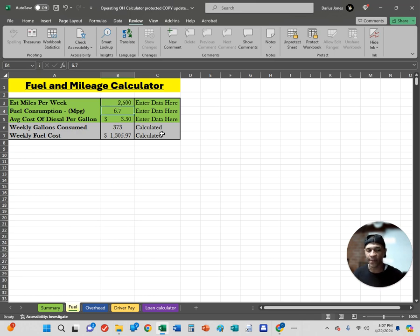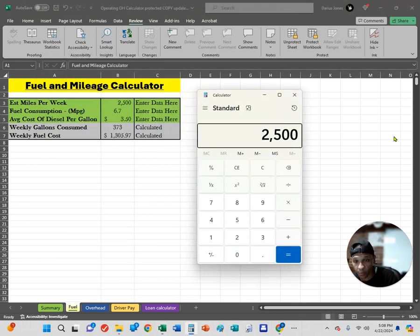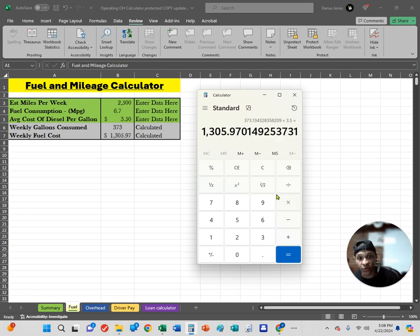This will also help you to understand why fuel economy is so important. So stay with me. This is really important. So, fuel consumption, and then your average cost of diesel per gallon. Based off of running 2,500 miles per week, and you're consuming 6.7 miles per gallon, you're going to use roughly 373 gallons per week. Now, the reason I can't click on that is because I protected this sheet, so you can't mess up the calculation. We can always come back here and double check the math, right? We have 2,500 miles divided by 6.7 miles per gallon is 373 gallons, and we multiply that by the average of $3.50. Our weekly fuel cost is estimated to be $1,300.